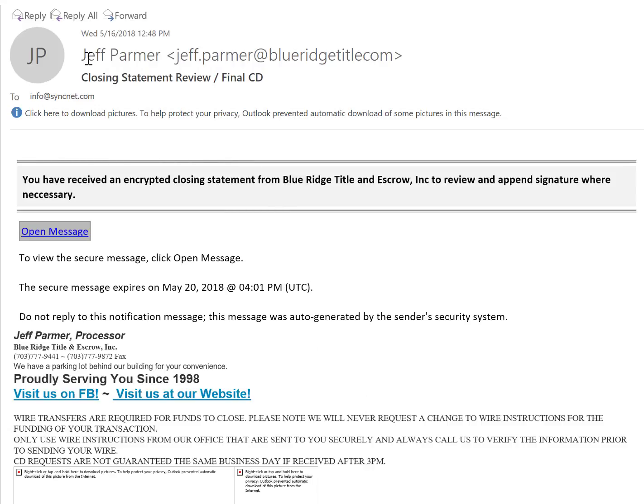First of all, this looks like a legitimate email address, and it probably even is. It even probably is a legitimate company with the correct... Well, actually, you know what? It shows right there, Blue Ridge Title.com instead of .com. So that's actually one of the first signs. It's possible that could have been typed in incorrectly when they set up their email, but more than likely that's a sign.